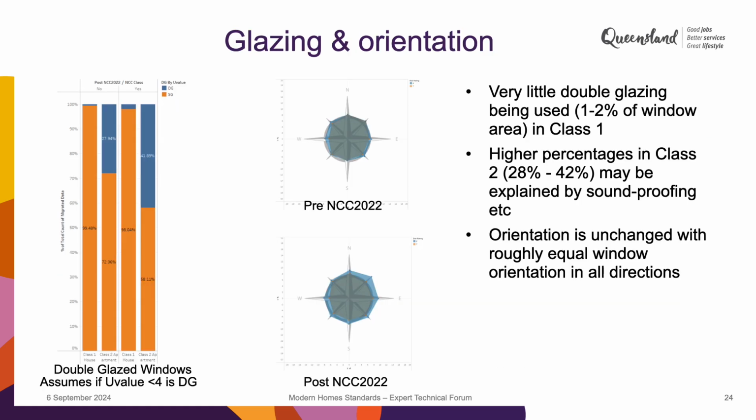We've seen very little change in double glazing. What you're looking at there is the percentage of single glazed to double glazed, and that's essentially gone from 0.5% to about 1.5%, which I would call in the noise, really. There's been very little measurable change in the amount of double glazing going in Queensland.